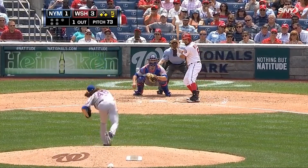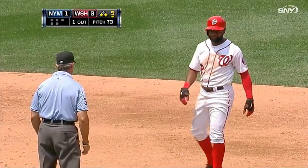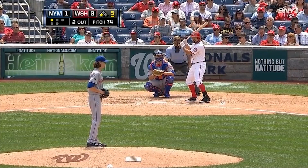There goes Span. The throw by Recker, a good one. He got him! And holding at third is Lobaton. Span takes off first pitch. Recker, the first catcher to throw out Span stealing this season. With a 1-0 count.